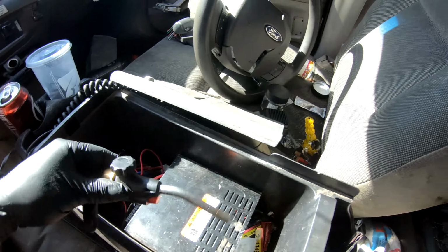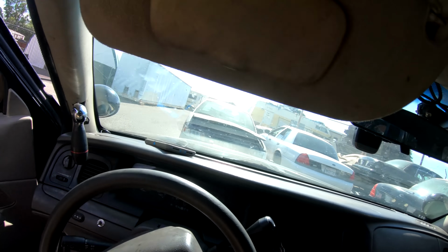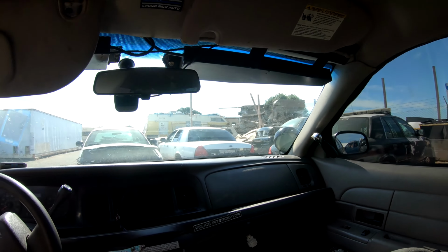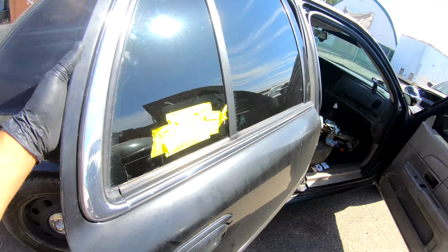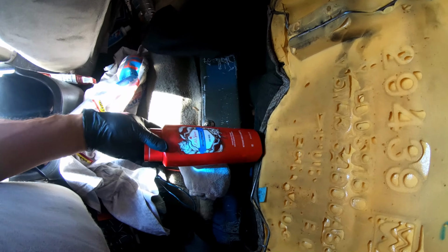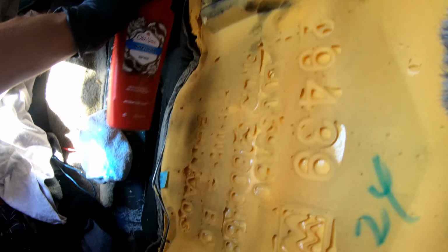A jewel. Let's test this one out. Attention, criminal loyalist. Come out in a single file line so you could be arrested. He was smoking that Carol Baskin. Let's check in the back. What is this? Oh, that's the power strobe supply. I am scared. I'm scared I might find a baby fetus back here or something. Old Spice, so you could smell like your uncle. I'm scared something's gonna bite me.